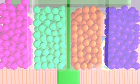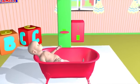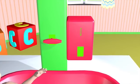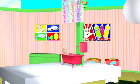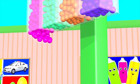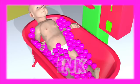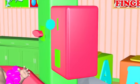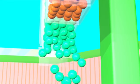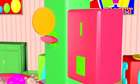Let's learn colors. A gumball machine. Here we go! Pink! Pink! What's next? That was fun. Let's do it again.